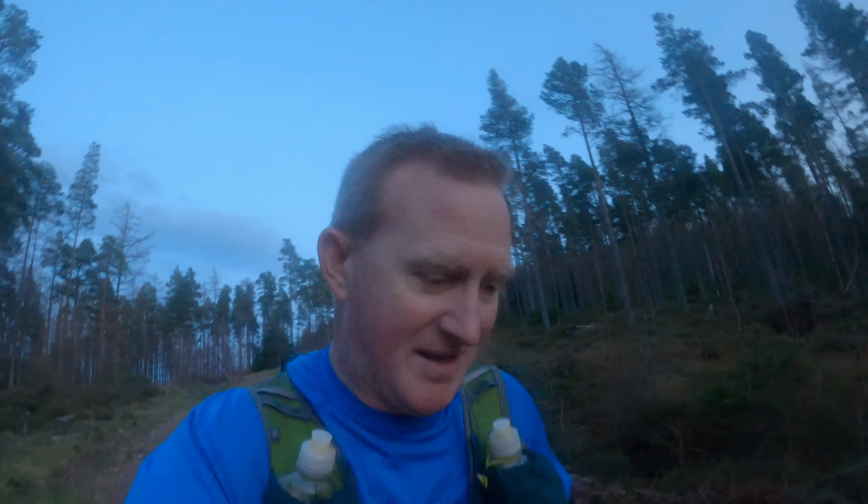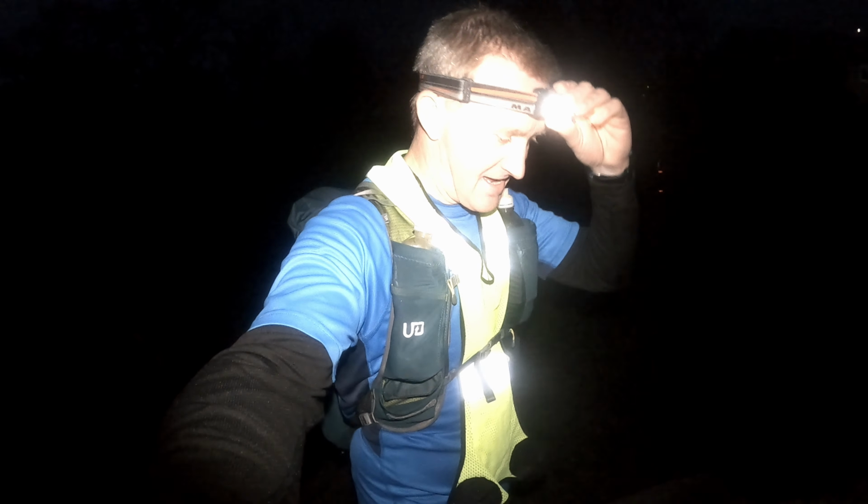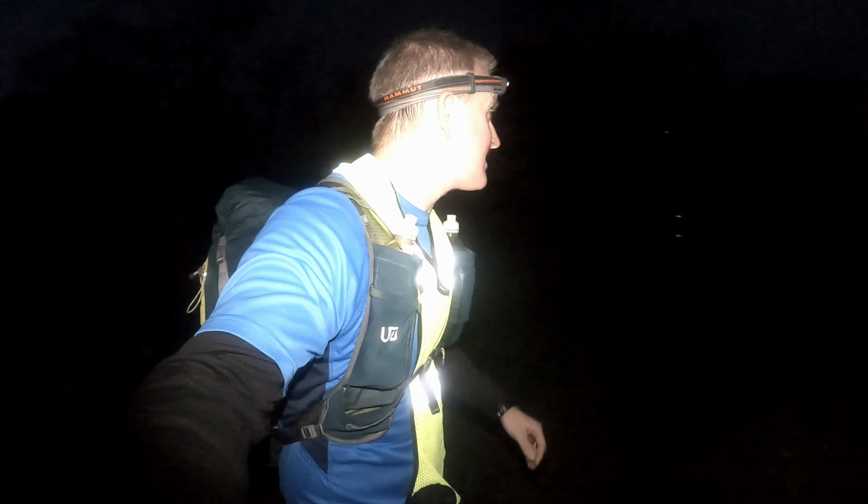Okay, I've done about 38 kilometres and I can't see where I'm going, so I'm about to stop and get my head torch out and sort myself out into night mode. Night mode ready, got my reflective vest on, got my head torch out, and I've even got a light on my GoPro. So a bit more food and I'm off.